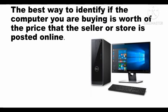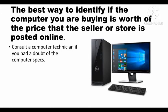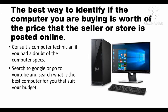The best way to identify if the computer you are buying is worth the price that the seller or store has posted online: consult a computer technician if you have doubts about the computer specs. Search on Google or go to YouTube and search for the best computer that suits your budget.